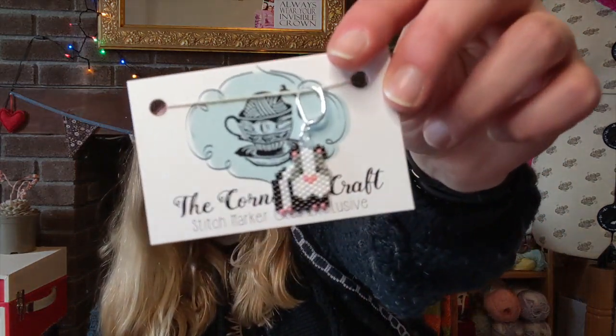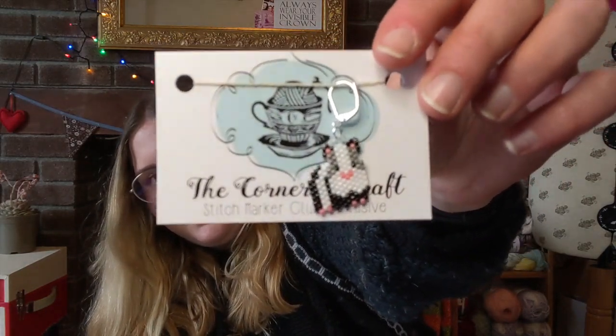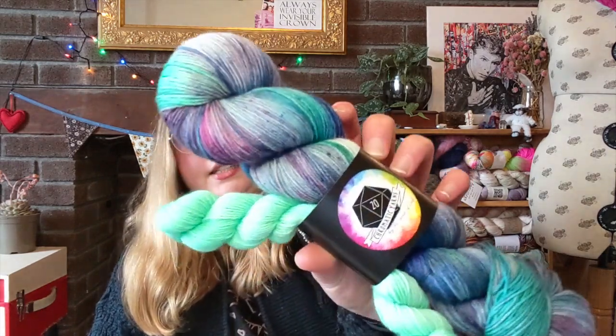This is the stitch marker for this past month. Isn't that cute? I love it. She has shared them on her Instagram, so I do think it's safe to share these now. And this is the first yarn I've bought from her, and no regrets. No regrets at all. It was so beautiful. Look at this.